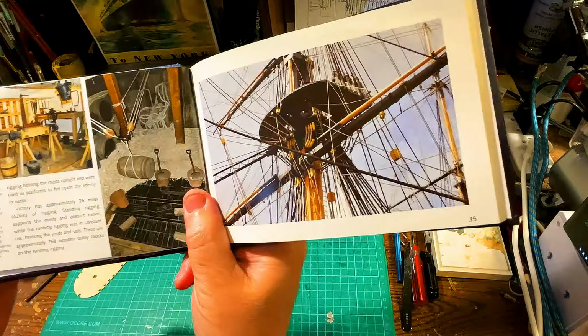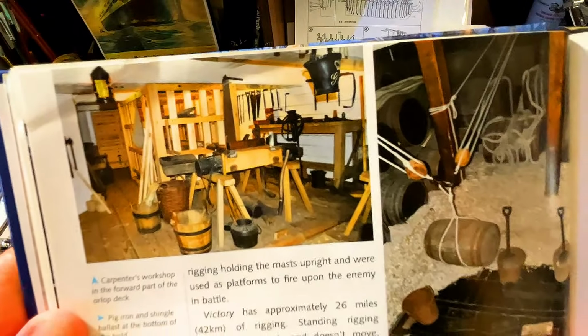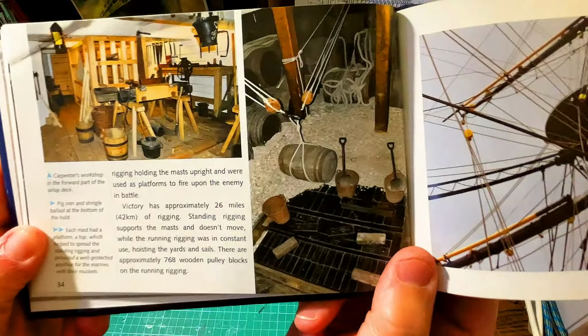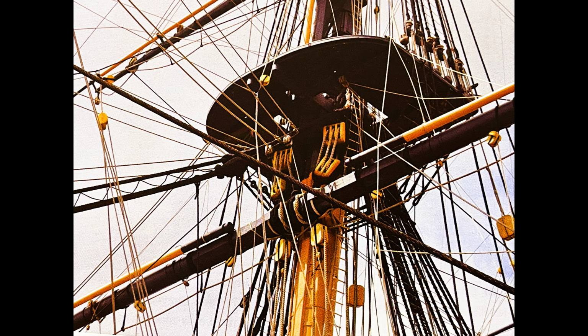Carpenter's workshop on the forward part of the orlop deck. Pig iron and shingle ballast at the bottom of the hold. Oh, look at that shot.